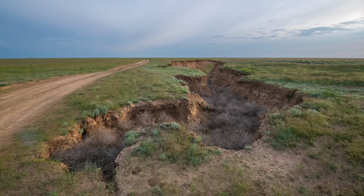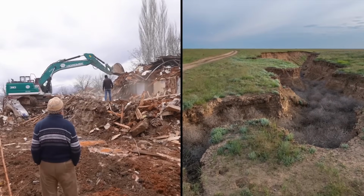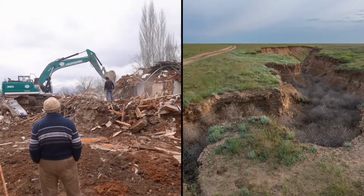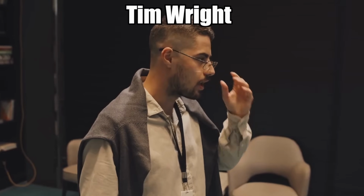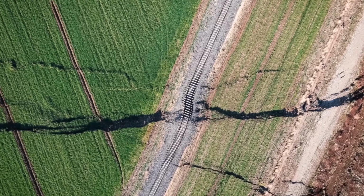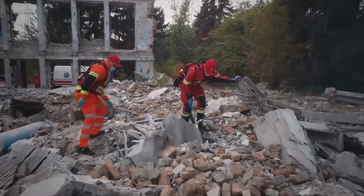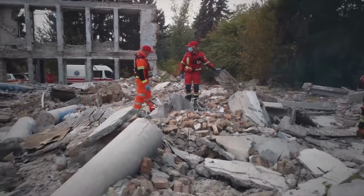The second crack is about 80 miles long, likely formed during the second tremor, which was only 7.5 in magnitude. Professor Tim Wright said it's not unusual for ruptures to appear after powerful earthquakes. However, the 2 fissures in Turkey are unusually long. Tim says it's a testament to just how much energy was unleashed during this catastrophic event.